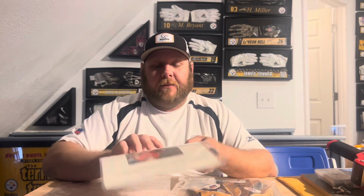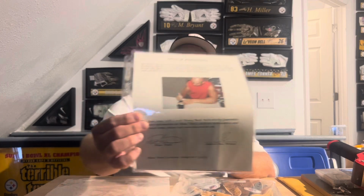It says, "The Hines Ward game used item that accompanies this letter is an authentic game used and NFL licensed equipment item worn by Hines Ward. This game used item has been personally signed by Hines Ward and contains an exclusive Hines Ward hologram. This item comes with a 100% money back authenticity guarantee. For more information on Hines Ward, go to the website," which is no longer available.